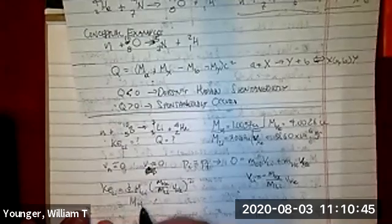I can just take, and notice the mass of the lithium is going to cancel out with one of these up here. So ultimately, I just get mass of the helium squared over 2 times the mass of the lithium times the velocity of the helium squared. So that'll be 4.0026 over 2 times the lithium was 7.0160. Okay. And then times the velocity would be 9.60 times 10 to the 6th meters per second.